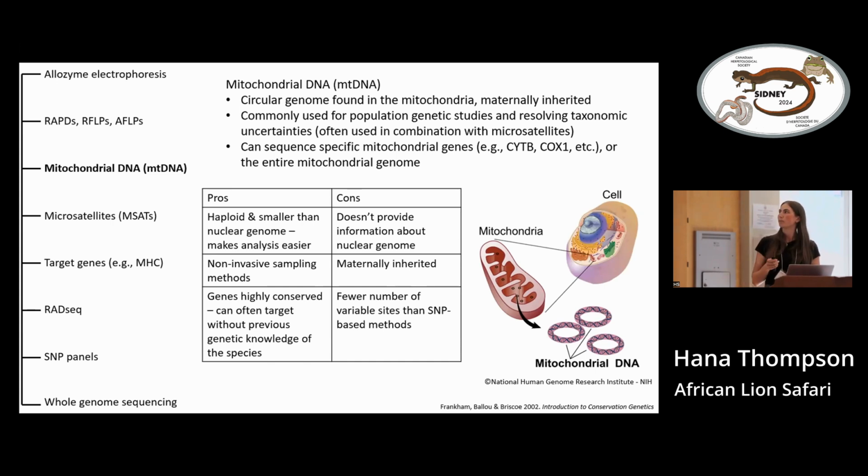If you'll remember from Christina's presentation, this is the circular haploid DNA that's found in your mitochondria. And haploid just means that there's one copy. So in your nuclear DNA, you have two copies, one from mom, one from dad. Your mitochondrial genome, you're only inheriting from your mom. And for mitochondrial-based methods, sometimes the entire genome is sequenced, and then we look for differences. You can also just target specific genes.